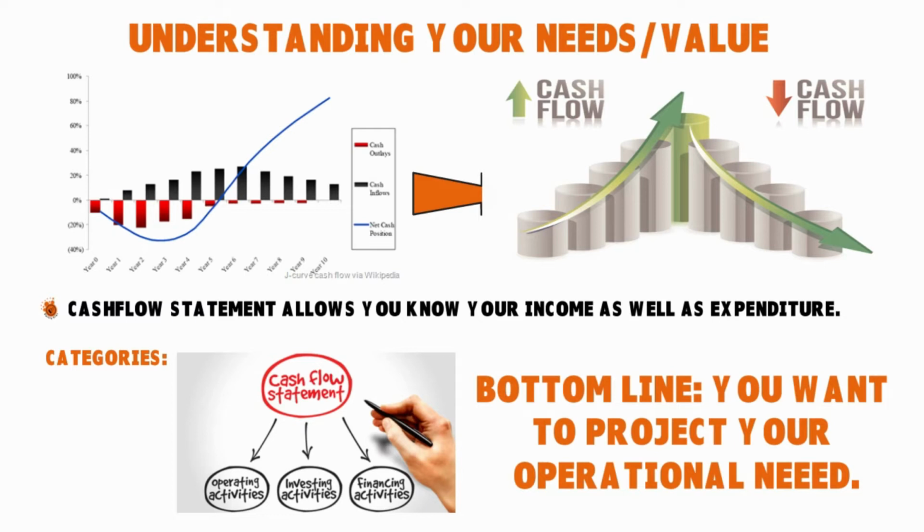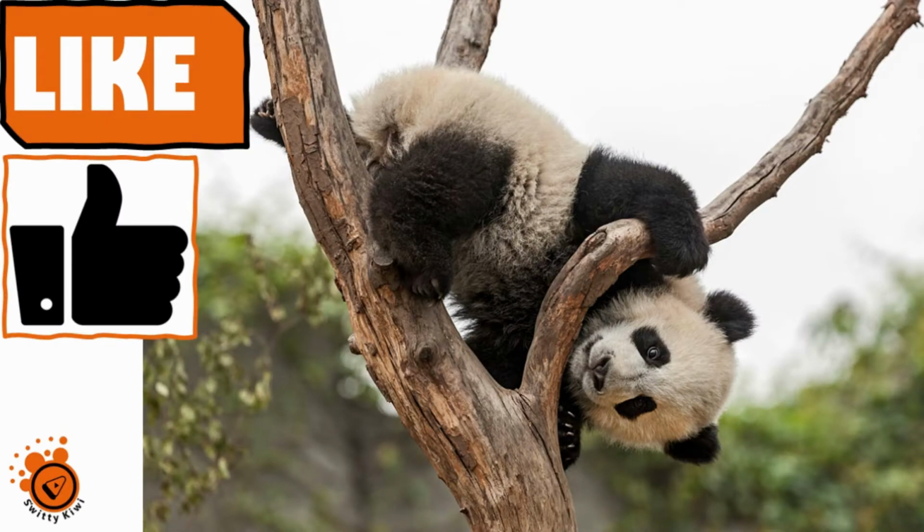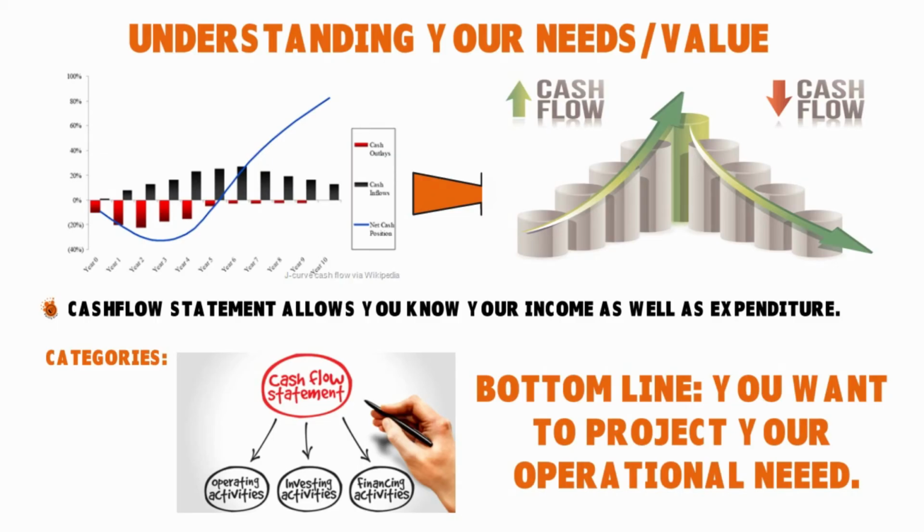Because if you think about it, if you're able to do this on a monthly basis, for instance, in January, I'm having $1 million coming in, but I'm spending $500,000. In February, I'm having $2 million coming in, but I'm spending $3 million. In March, I'm having $1 million coming in, but I'm spending $700,000. You can tell month by month what your needs are, and this is where working capital will come into place, because once you understand your need, you can find ways to boost them.